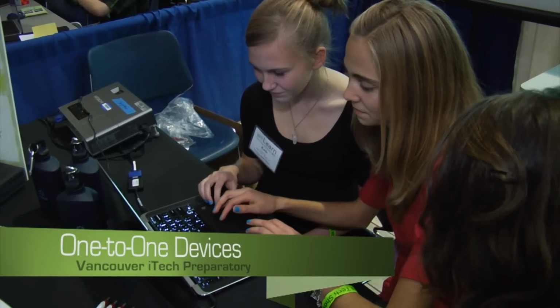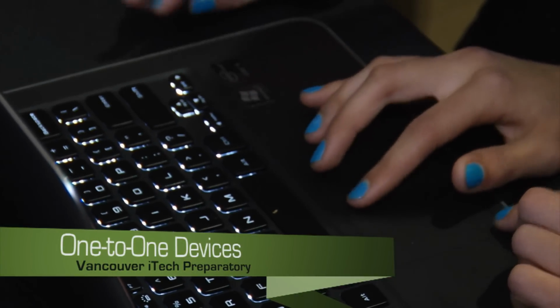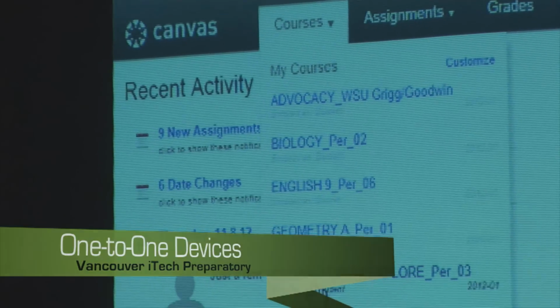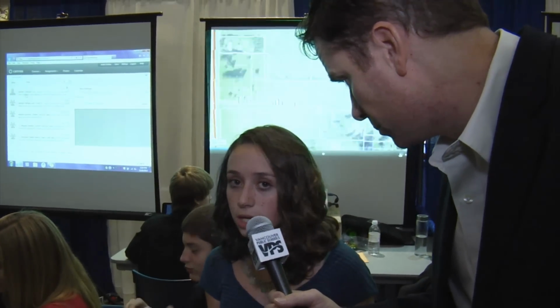Canvas is an online program that we've been using the entire year. At the beginning of the year, all the students were given laptops, individual laptops that we can use at school and at home. And Canvas is a website that we go to every day at school, and it has a list of all of the courses and a list of all the assignments, and we can click on the assignment, see the due date, the requirements, and it's really helpful in case we missed a little bit of something in class or in case we wanted to know more.